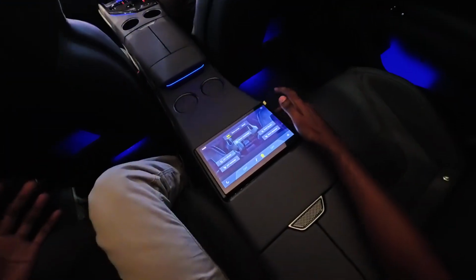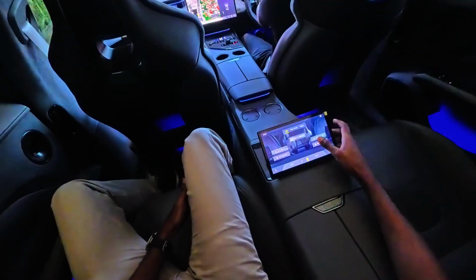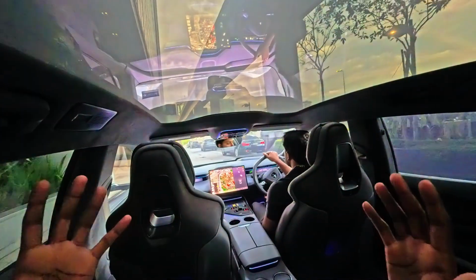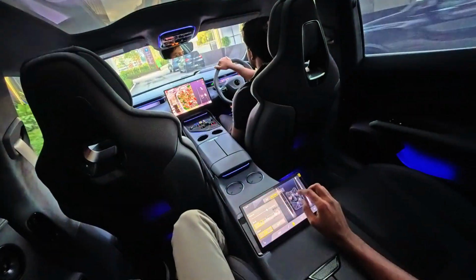So I have my screen right here. I can tap, can actually lift it all the way up, back again. Quick access for the glass roof. I can make it fully clear. So this is what you guys will be looking at. You get this glass view that we have right here.